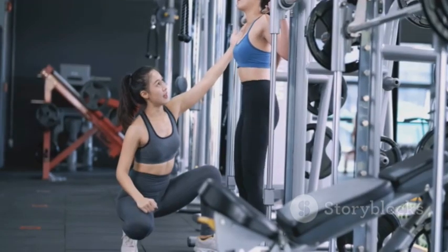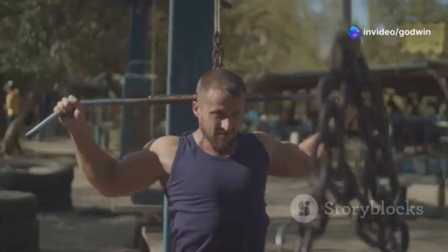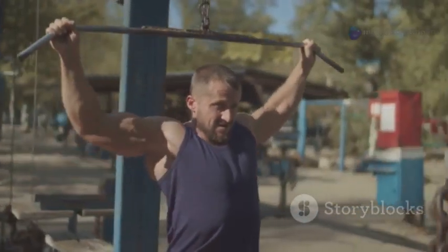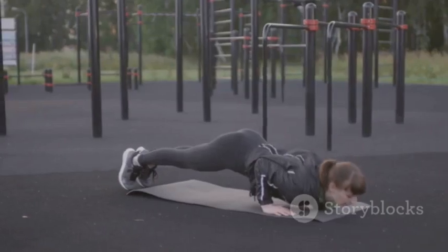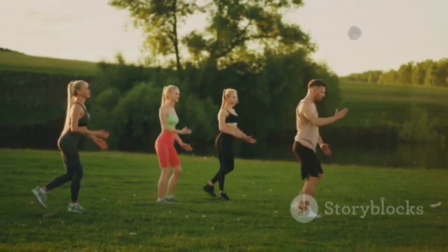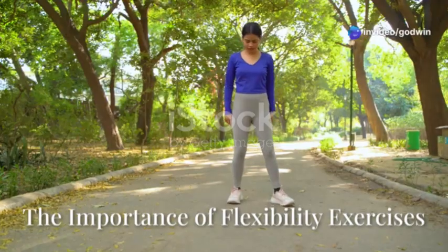Start with lighter weights or less resistance and focus on proper form to prevent injuries. As you get stronger, you can gradually increase the weight, resistance, or number of repetitions. The goal is to challenge your muscles. This consistent effort helps build a more resilient body, better equipped to manage risk factors that could otherwise lead to a stroke.